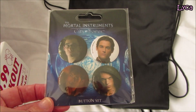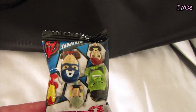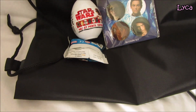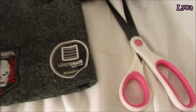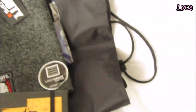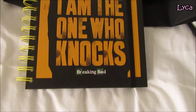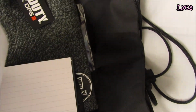The Mortal Instruments, I have no idea what that is. Some Avengers, whatever that is. Star Wars helmet pencil toppers. Call of Duty Black Ops. I guess that's good if you're into Call of Duty. It's reversible, but I have zero interest in Call of Duty. And one more thing folks, it's a book, Breaking Bad. Fun fact, I have never ever seen a single episode of Breaking Bad, but that said, it is a decent quality little book.